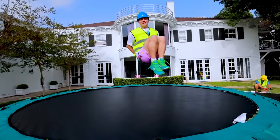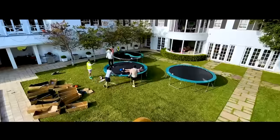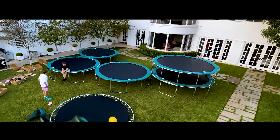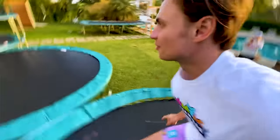We got one trampoline done. We got 29 to go. I think we're gonna need to time lapse this. We have a few trampolines built. Check it out. We got one, two, three, and a double stack for a total of five. That's all we're able to build today.